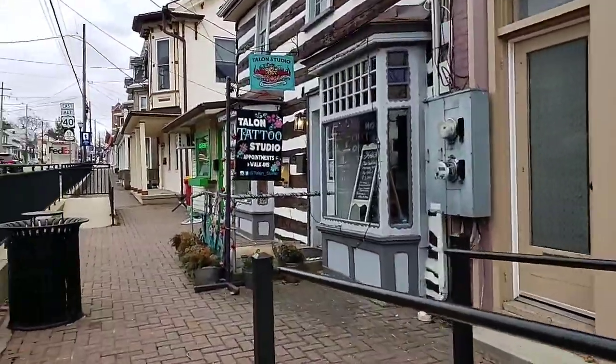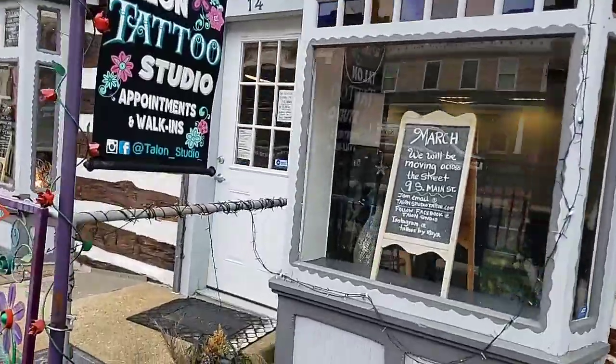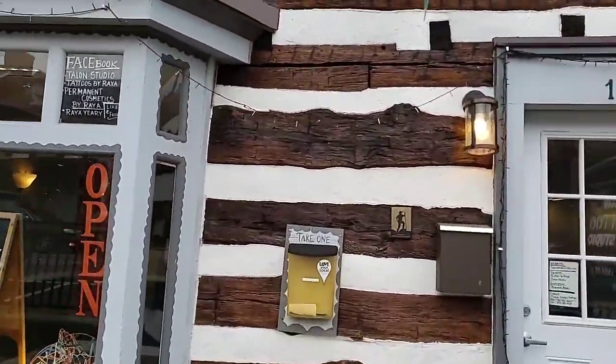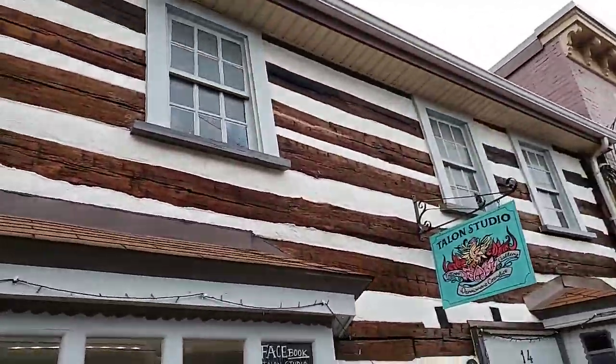Yeah, so wonderful little town. We've still got some of the original log cabins from the town. This is a Talon Studio. They're going to be moving here in March across the street. But look at this. Look at the old cabin here.